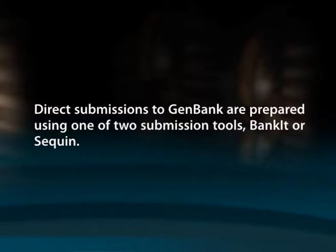Direct submissions to GenBank are prepared using one of 2 submission tools, BankIt or Sequin. Information can be retrieved from GenBank using NCBI's Entrez retrieval system. GenBank may also be searched with query sequences using NCBI's web interface to the BLAST suite of programs. Each entry consists of a number of keywords, associated sub-keywords and an optional feature table.